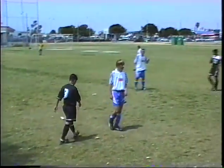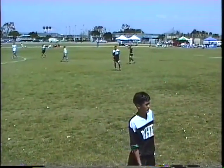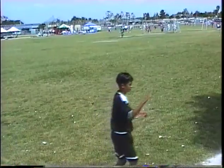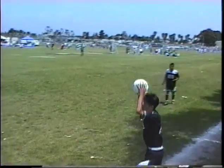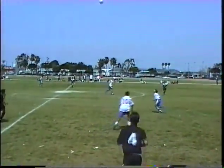5-2 the score. We hope you're enjoying this one from Ocean View High School here in Huntington Beach, California. Greg Porter and George Langevin. Happy to catch all the action here in the boys under 14. As NHB will get the restart from this near touchline. It was a good look at the throw in by Brett Peace.